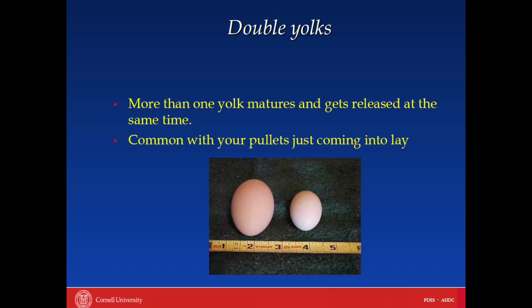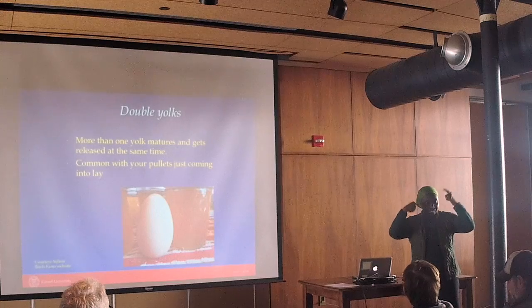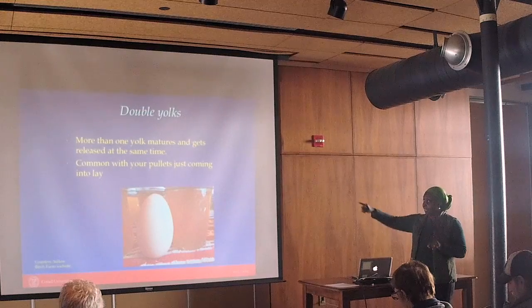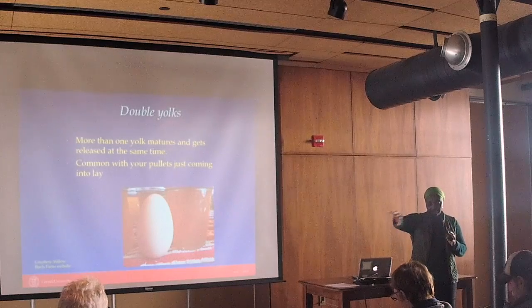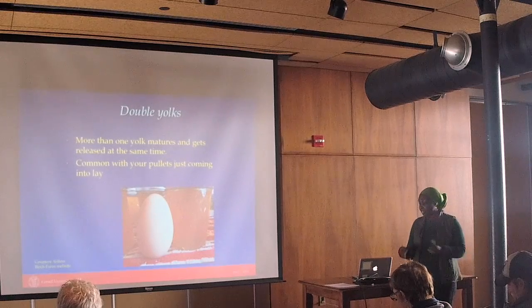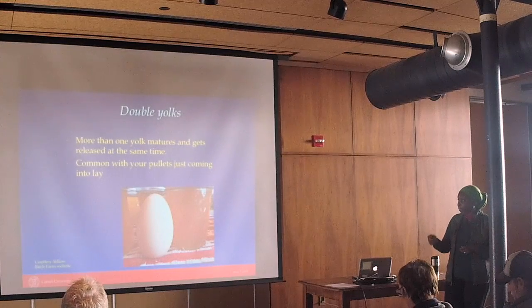Now, double yolks. This is one big double yolk. It's almost as big as this jar of jam. When more than one yolk matures and gets released at the same time, sometimes that happens when they're very young. Their brains are still not tuned to this egg laying, so they release two yolks at the same time instead of one. And you have two yolks inside that egg. So you have these two yolks, and then you have to have the shell laid around it. You have to have two albumin. You have to have the shell membrane, and you get these huge eggs. Seen mostly with very young birds.